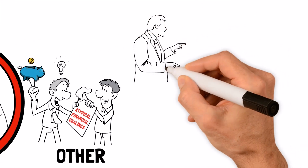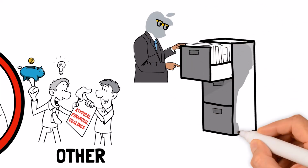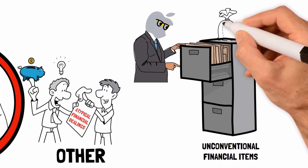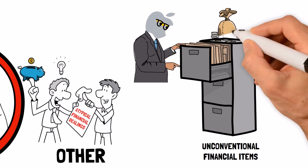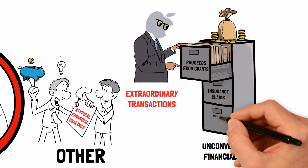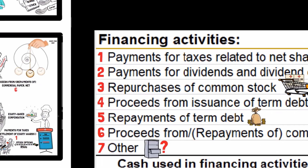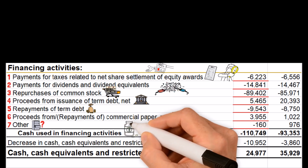Consider Apple as a meticulous curator of a financial curiosities cabinet, collecting and managing an array of unconventional financial items that contribute to its cash flow narrative. Amidst the more traditional financial elements, Apple handles extraordinary transactions like proceeds from grants, insurance claims, or other non-standard financial agreements. Cash used in financing activities, the fuel for financial growth.